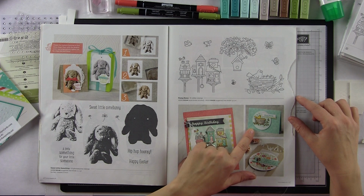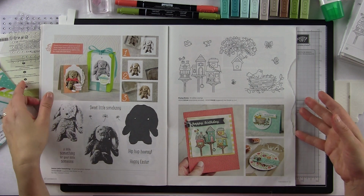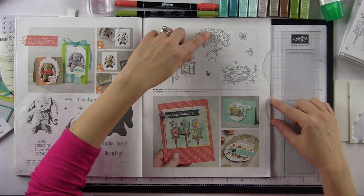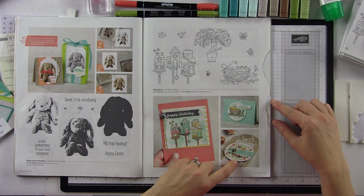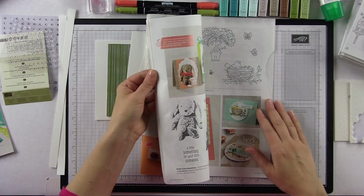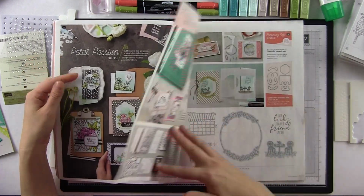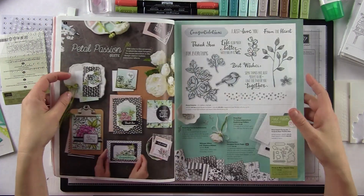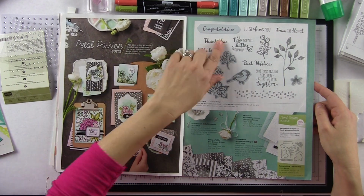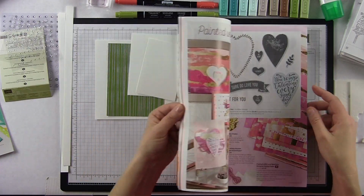I just love the little cards and samples that Stampin' Up! already had in here. And if you notice down in the right-hand corner, take a look at those flowers. Those are made with the top of the birdhouse flowers right here. So I just thought that was super clever and such a fun, unique card. There's something in here for everybody really. There's the card kits. And then today we're going to use Petal Palette. We're going to use one of the sentiments from here. It is just fantastic.